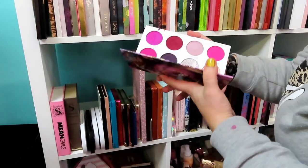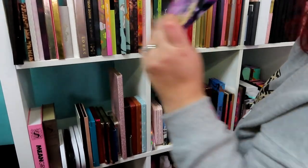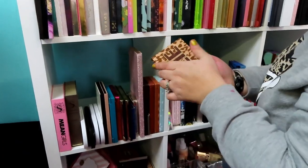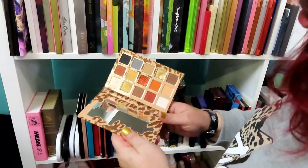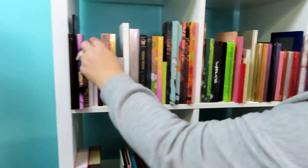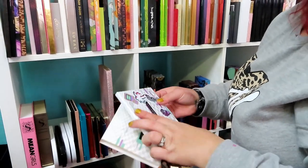The Berry Royal palette. I love this palette. This was one of my top 10 indie palettes of the year. This is the Kylie Cosmetics whatever wild collection. It's not bad. Not the best, not the worst. Then I have three Lethal palettes. Now I hold on to the outsides of these.